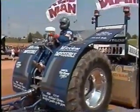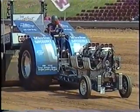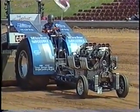1-2 punch. Watch when the left hand goes to the visor, the right hand will go to the throttle. There it is, right there. Engler will pull the trigger on you. Mission Impossible out of Princeton, Indiana.